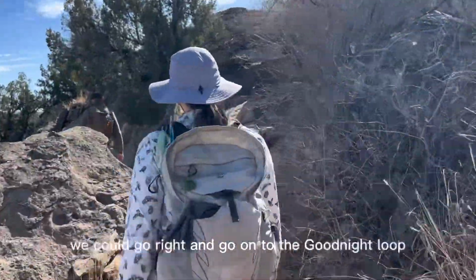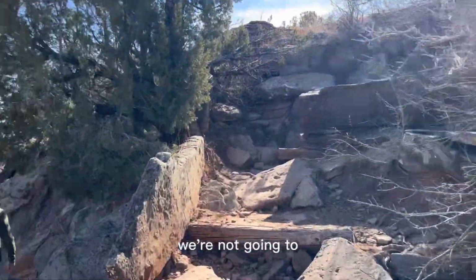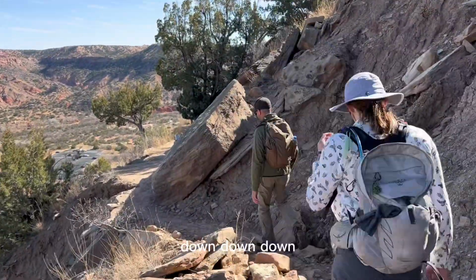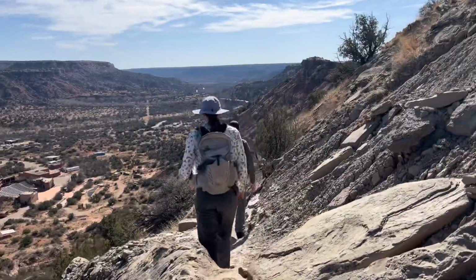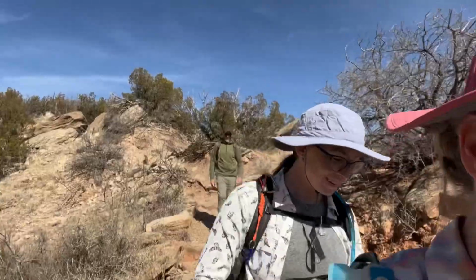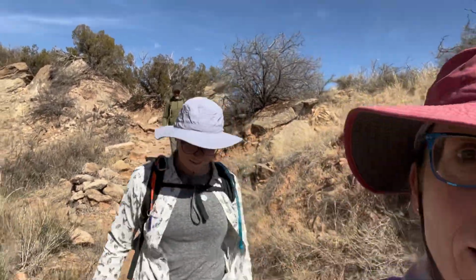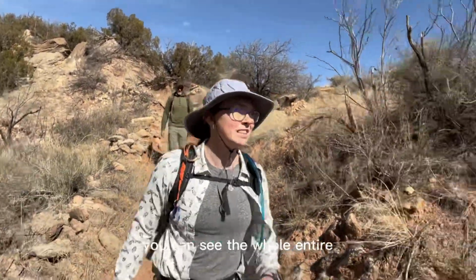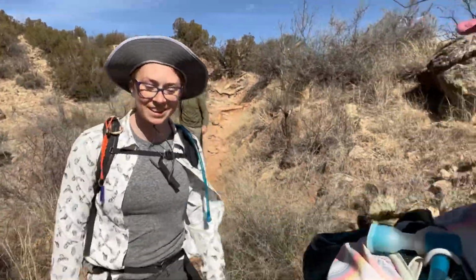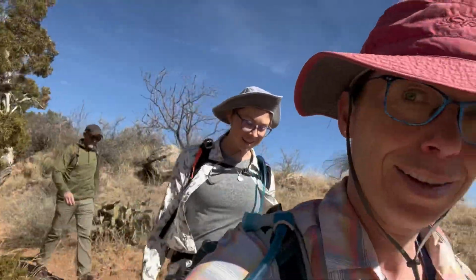All right, so here we could go right and go onto the Goodnight Loop, but we're not going to. We're going to go left and head down to the amphitheater. Down, down, down. So we're walking on the bottom end of the CCC. It's really pretty right here. You can see the whole entire canyon. Good panoramic view. There's some giant steps. It's pretty fun. Yeah, it's a little bit rocky, so watch your step.